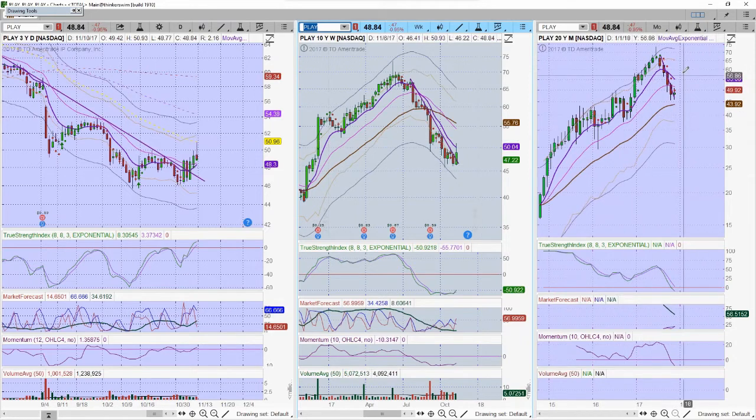It appears, and this is one of the reasons why the daily chart on PLAY looks like junk. The weekly chart, yeah, it looks a little bit better, but the monthly chart, what does that show us? We're still in a nice uptrend with PLAY, and it's doing a nice pullback into a strong level of support right there at the 47 level, somewhere between 47 and 46. And we're getting a nice little rebound.